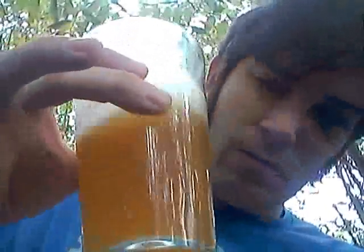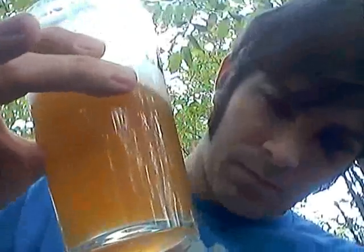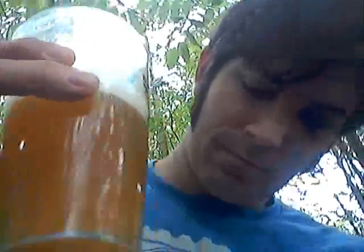Okay, after swirling, I definitely see that carbonation. You can see the sediment when it's swirled. I like unfiltered beer.